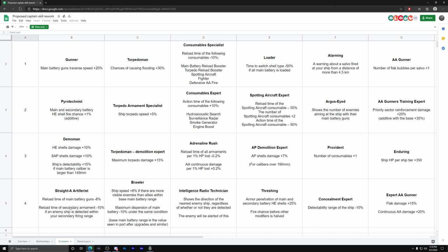It's not really viable right now, and there's nothing that extends their secondary range. So this is a really weird one. This seems very limited in its benefit.